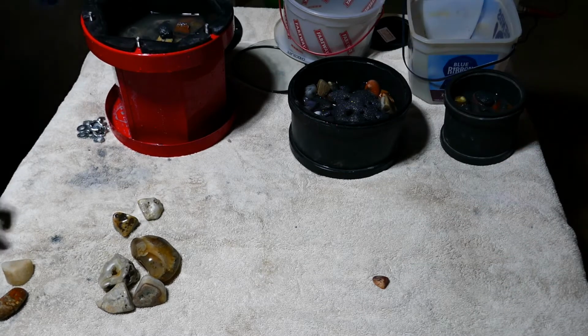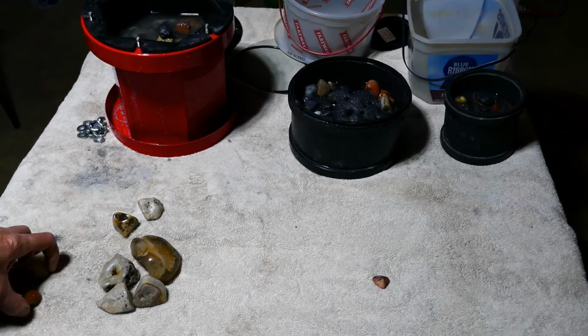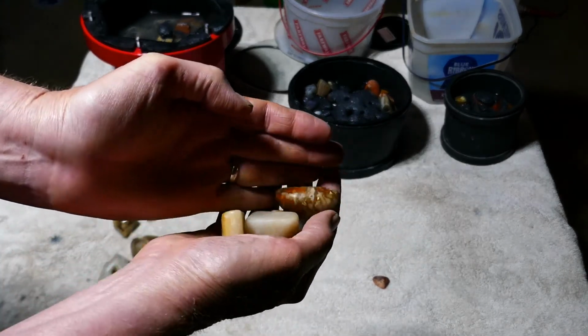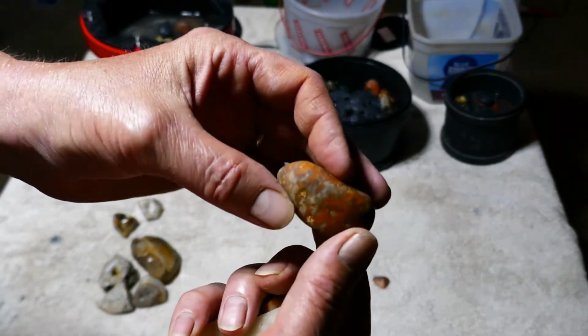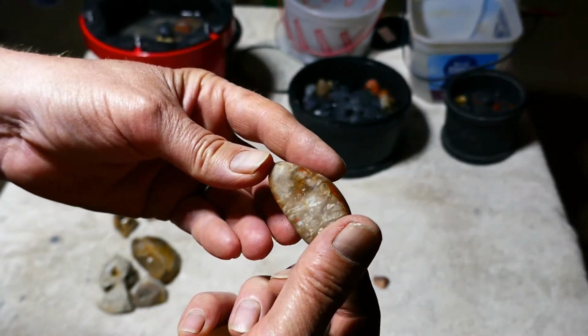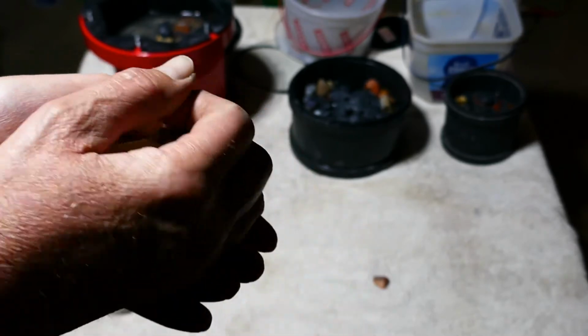My third barrel had locally collected material and Haunted Ridge material. I'm going to send a few pieces of quartz on, locally collected. I'm not quite sure what that is, but it looks like it's going to take a polish. So we're going to send it along.